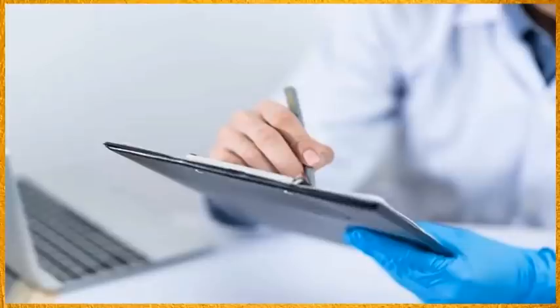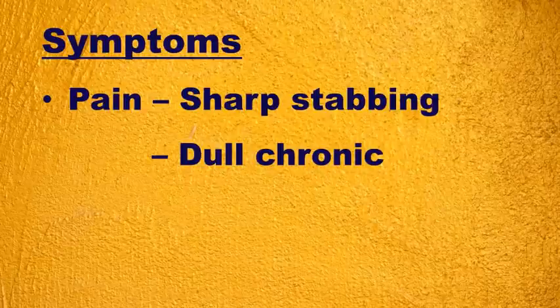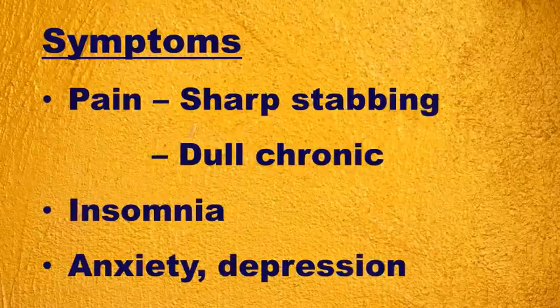The first step is to ascertain the symptoms by taking a history. So let's start with symptoms. The most common symptom is pain, and we must ascertain the character of the pain. Is it acute, sharp stabbing pain due to a sudden large drawdown? Or is it a dull chronic pain due to lingering low-grade losses? Do you have insomnia due to the stress of losses? Does looking at your portfolio cause anxiety or even depression?